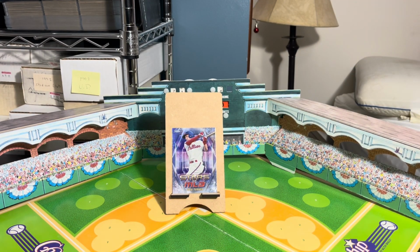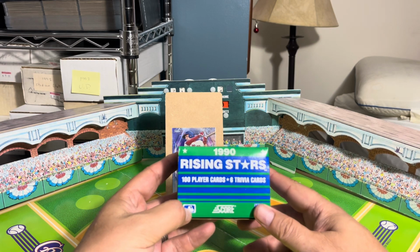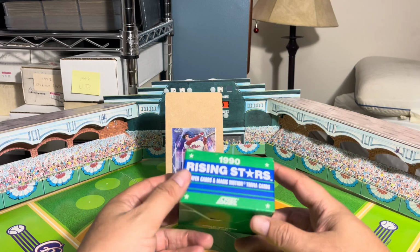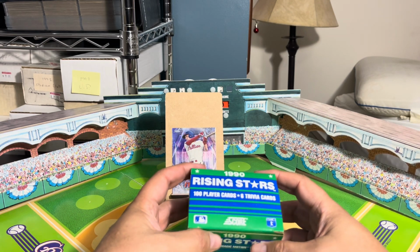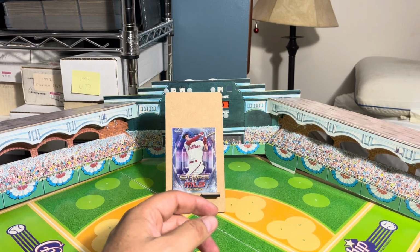Then lastly, going back to Stu's house, two more things I picked up that were little box sets and I was able to snag, because they're practically worthless. Even Stu didn't ask much for them, but these are important pieces to my PC because they're little box sets. The 1990 Rising Stars Score set, 100 cards with 6 trivia. I've already opened it and gone through it, so I can at least thumb through the cards whenever I choose.